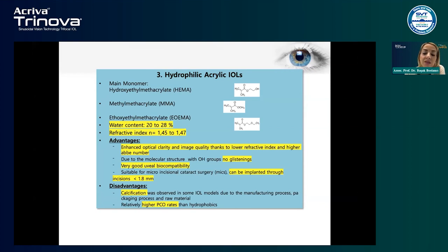It really depends on several other factors for the PCO rates, like how the square edge design is manufactured, how it stays in the capsule. PCO rate is not only directly related to hydrophilic and hydrophobic properties, but there are some other factors that can also affect your PCO rate.